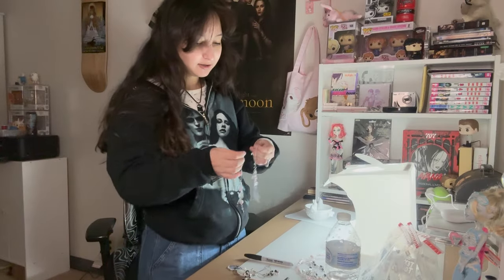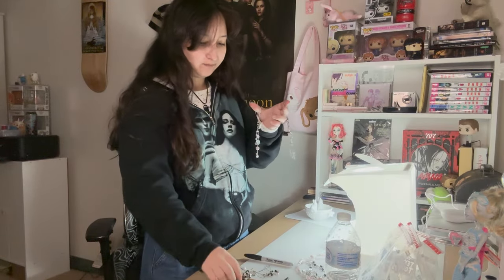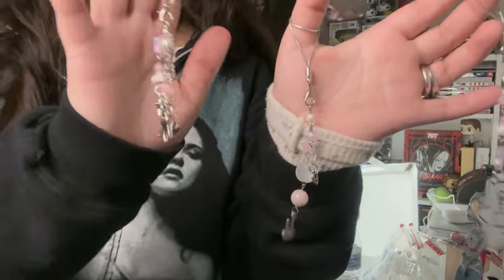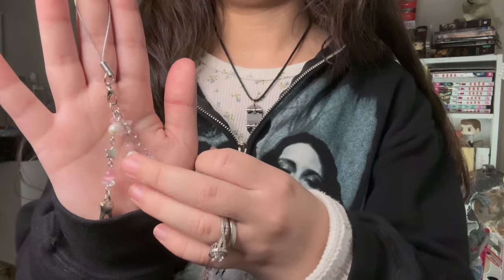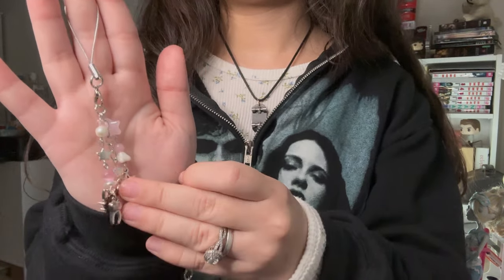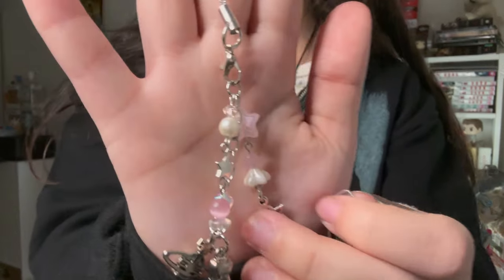So yeah, I made two necklaces and then I made three pink phone charms. This is the design I've made several times before. I just made it in my new style. It's not wire wrapped anymore. Now it's just little links. And then these two are new.